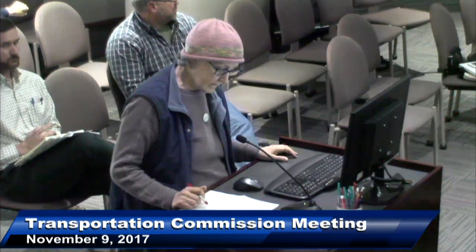I can understand why O'Connell to Harper needs improvements. Go for it, do it. But to do it to such an absurd degree that it invites so much more traffic into all of the rest of the neighborhoods doesn't make common sense. And that's not even thinking about the cost. This is a huge amount of money, which from my point of view, we're throwing away when there are so many more ways in which this could be used.